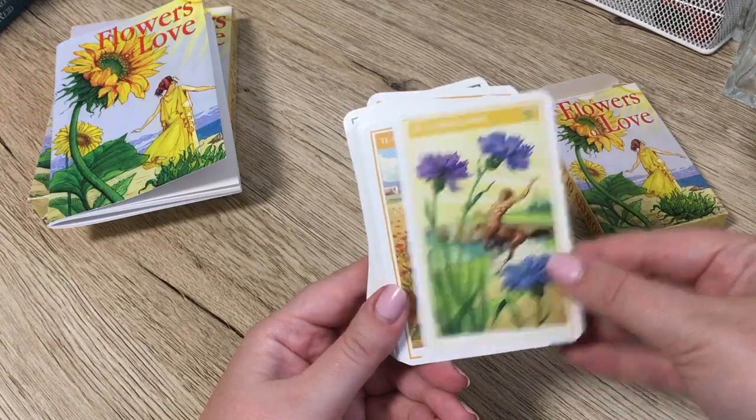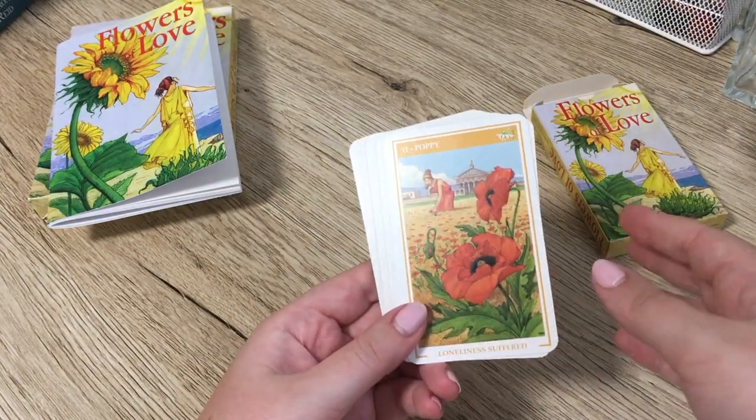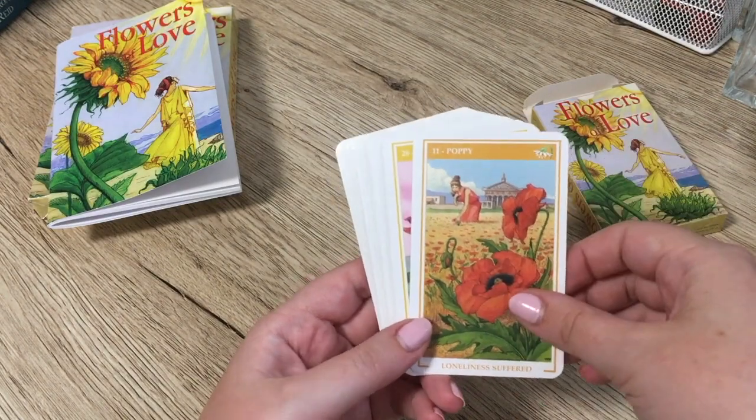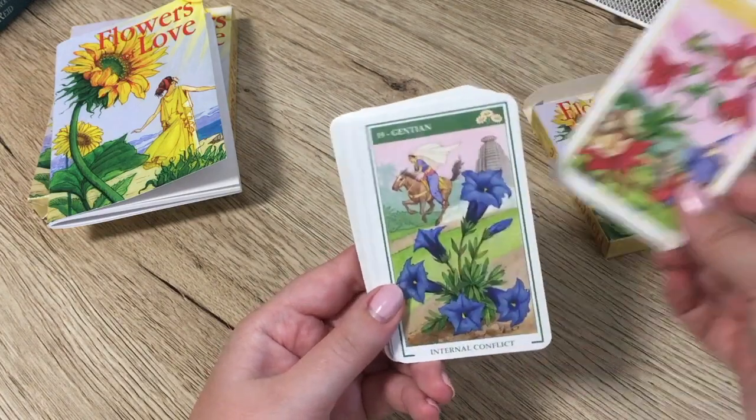And they don't always just go the easy route of associating the myth with the flower. They're really well thought out. And I just love this deck.